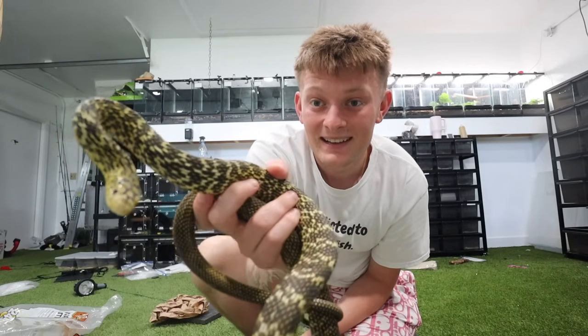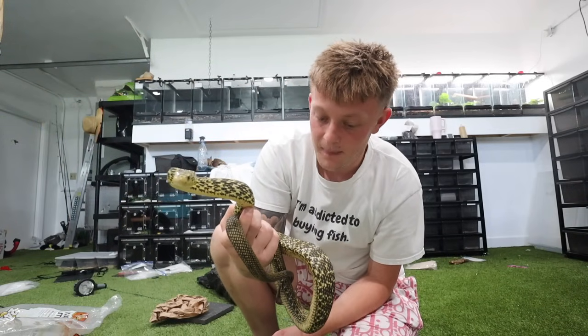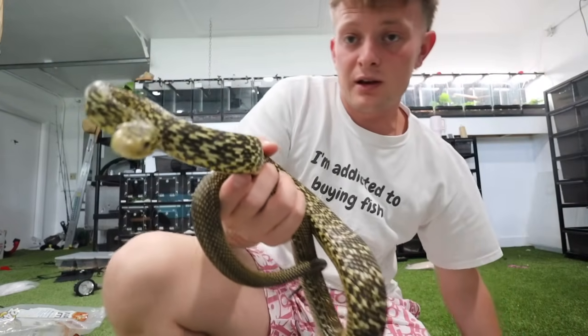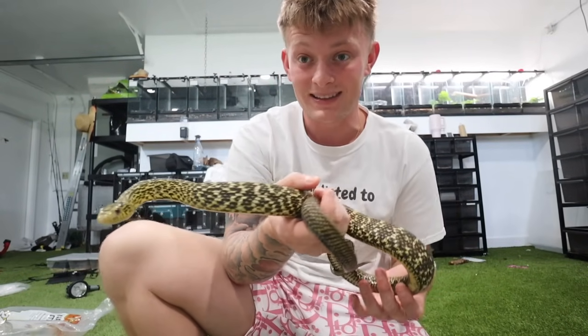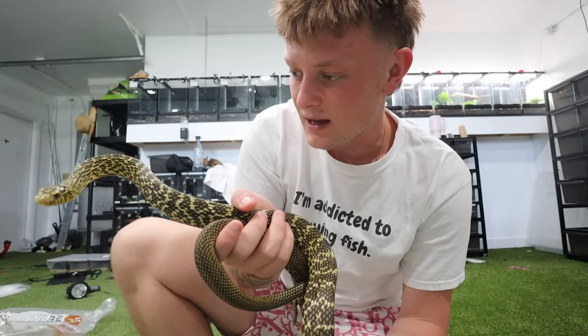You guys, that is our brand new 100% hypo king rat snake. And I think he's actually not that bad. I think just getting him out of the bag spooked him up a little bit. He looks really, really good, really healthy, nice and thick. Ooh, that was a bite right at the camera lens. But anyways, there you guys have it. Absolutely beautiful.